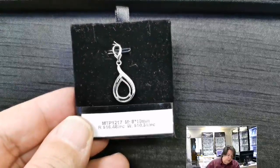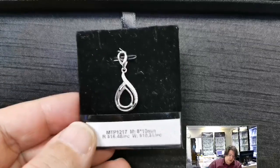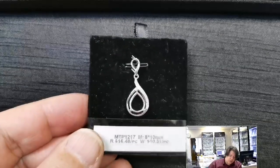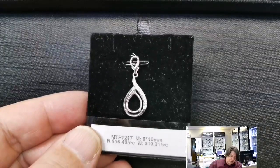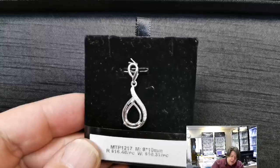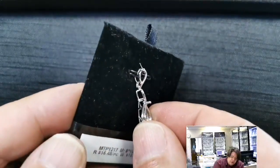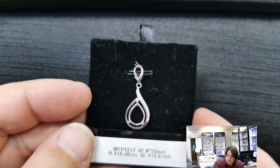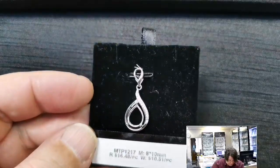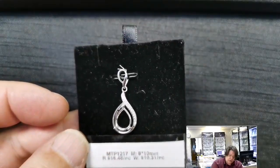It's a MTP 1217 for an 8x10 millimeter pear-shaped cab or cut stone. $16.48 is retail price. $10.31 is the wholesale price. It's got a nice big open bail. Very three-dimensional, very good-sized basket, good-sized prongs. Any stone will fit in there beautifully. It's got that lovely sort of flame-ish motif hinting, right, with the row of cubic zirconias in there. Cannot go wrong.